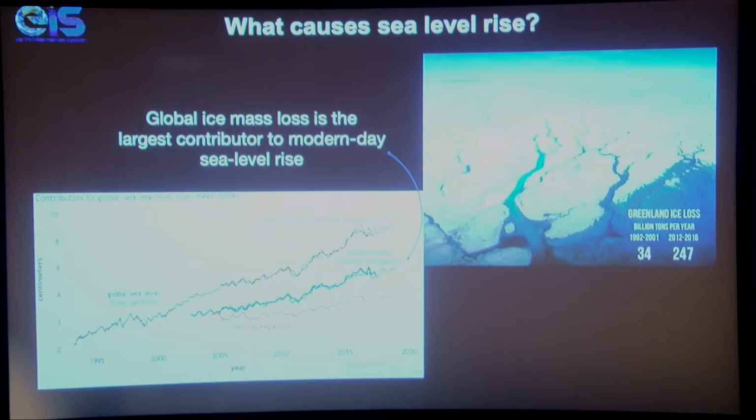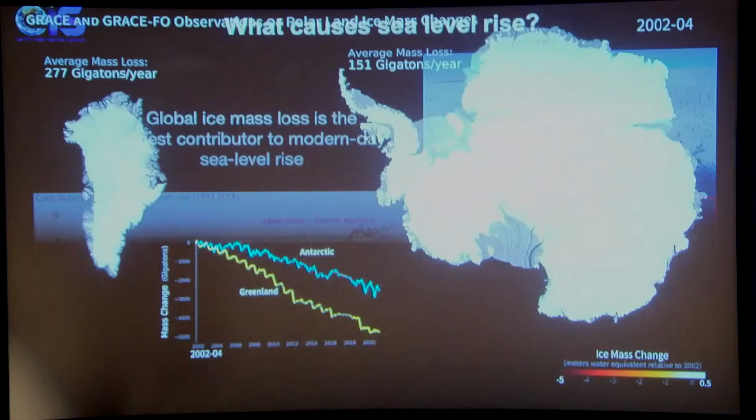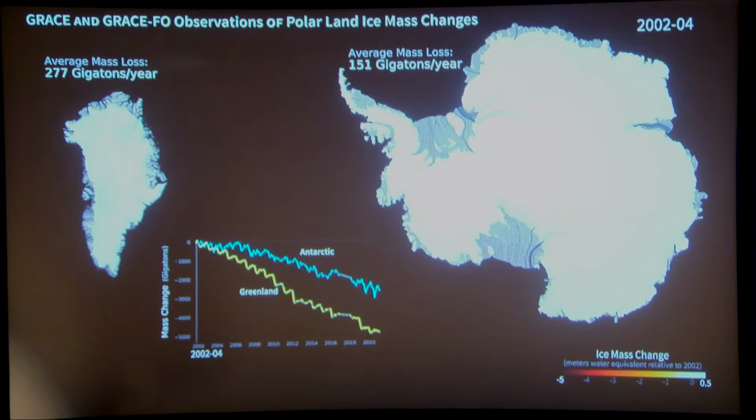And so when we do that, we actually notice from our observations that Greenland and Antarctica account for most of the variation and the acceleration in global mean sea level. And so how do we actually measure that? I showed you sea ice, but that's not the same thing as ice sheets, right? Ice sheets can be measured in two different ways. You can measure the height of the ice sheet, or you can measure the mass of the ice sheet.